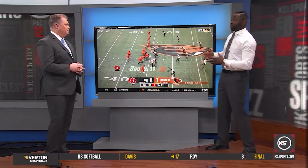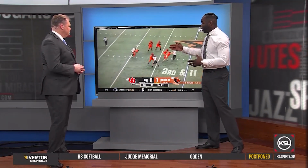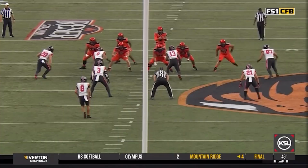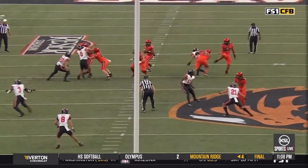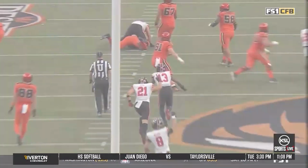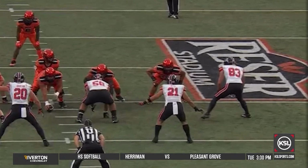Here against Oregon State, he was able to play against a first-round draft pick, a guy who is going to be a first-round pick in the NFL draft this year. But here's his quickness. Right? He uses his hands. They say he has the best spin move in the draft. That is a big intangible that you want to utilize.